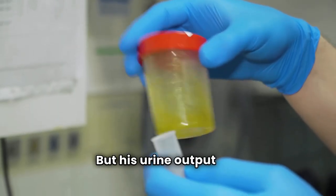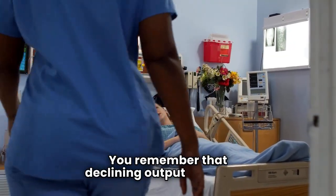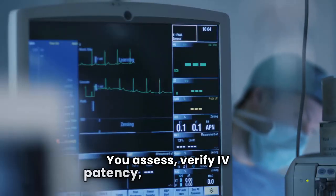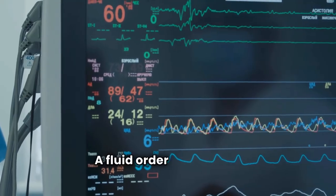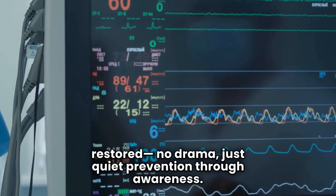But his urine output has dropped sharply overnight, raising a red flag for you. You remember that declining output can signal early fluid deficit or renal strain. You assess, verify IV patency, review labs, and call for evaluation before things get worse. A fluid order is adjusted and balance is restored. No drama, just quiet prevention through awareness.